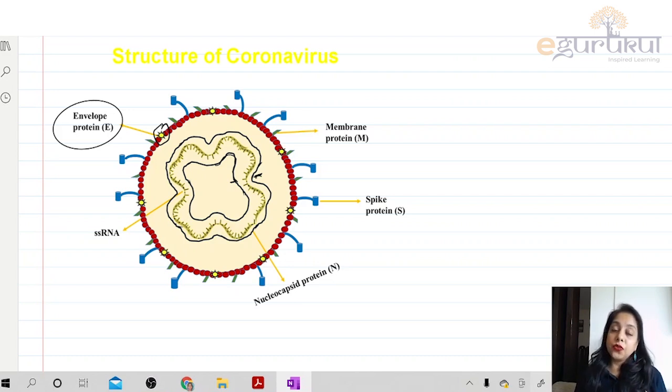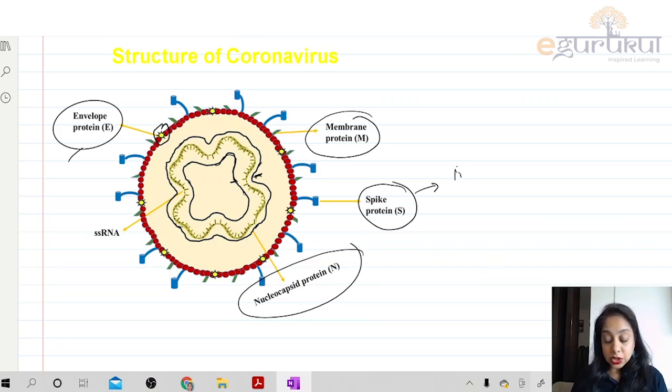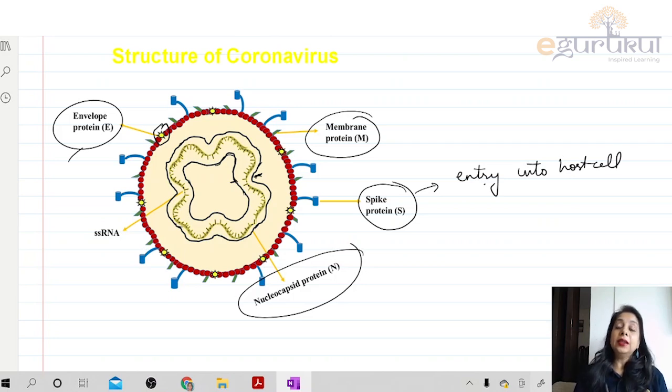First of all, about the structure of coronavirus, most of us know that it is composed of four parts. The first is the spike protein, then the membrane protein, the envelope protein, and the nucleocapsid protein. The spike protein is the one which helps for the entry into the host cell. It binds to the receptor that is present on the surface of the host cell, and that receptor is triggered by other proteins present, and that's how it enters into the host cell.